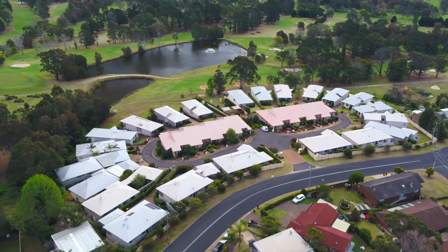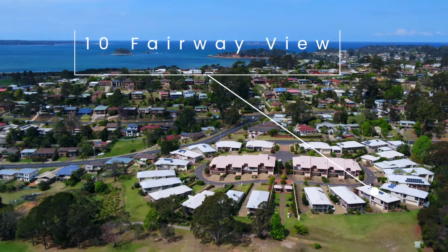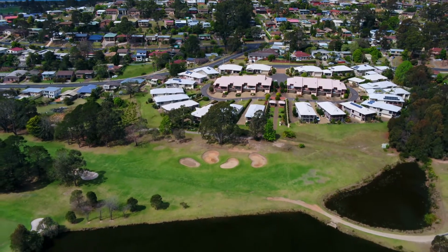10 Fairway View boasts some of the best views of the Catalina Country Club Championship Golf Course and offers direct access from the rear of the property. Even if golf is not your thing, you will appreciate the well-manicured vista from the privacy of your own deck.